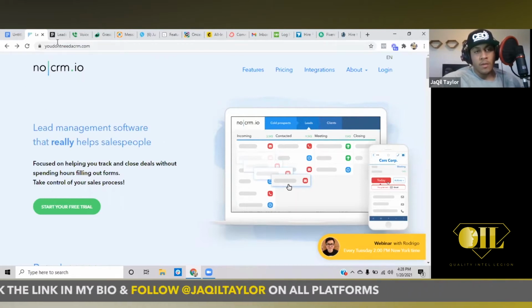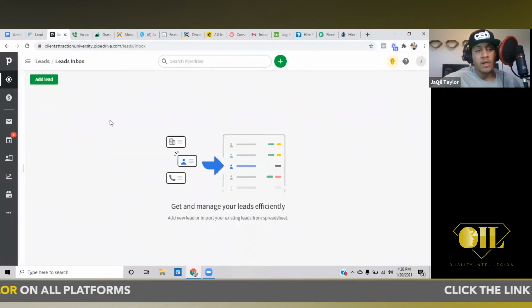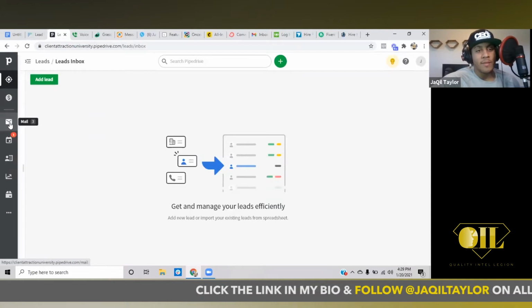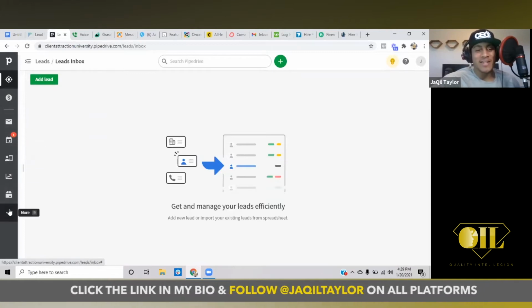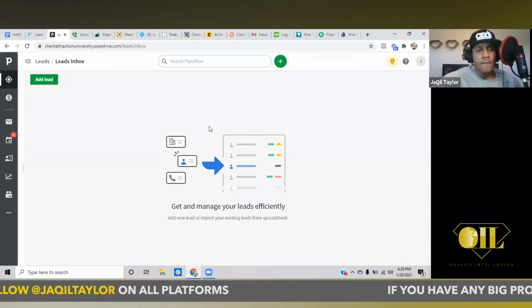So No CRM, that's a good CRM to use. What I currently use is Pipedrive. That's what I use now. I'm not going to go through all my leads because I don't want any of my potential clients to see the information come up, right? But Pipedrive is a very, very great app to use.